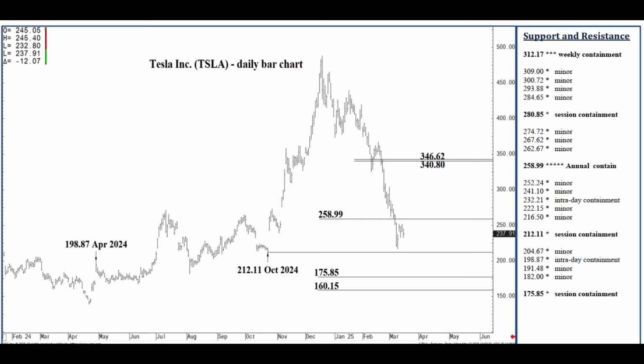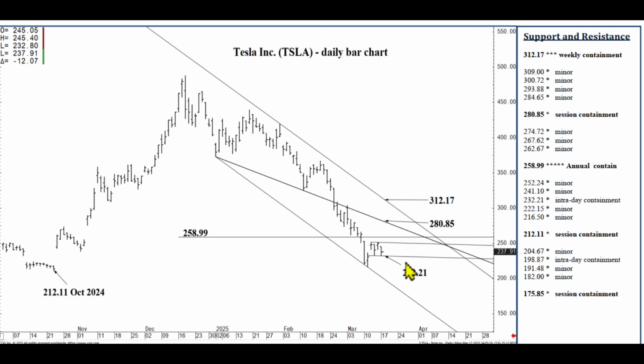Let's talk upside today. Once again, holding above 232.21, I will say that allows 258.99 intraday. That would be a nice rally. I do see the indexes, the S&P 500 and NASDAQ, as sort of in the process of a counter trend rally that could play out into later week. So that could lend itself to reaching 258.99 perhaps in Tesla.